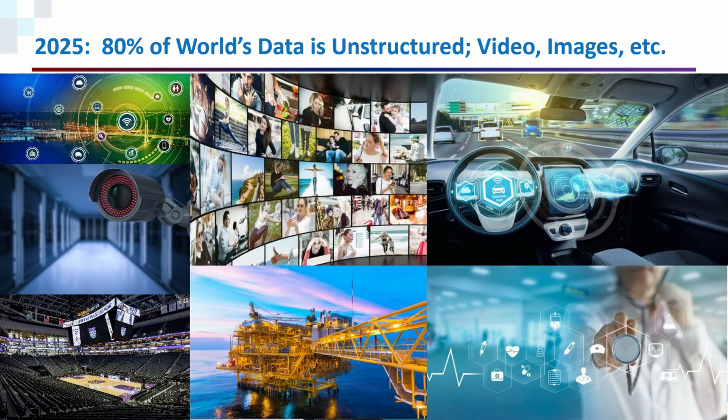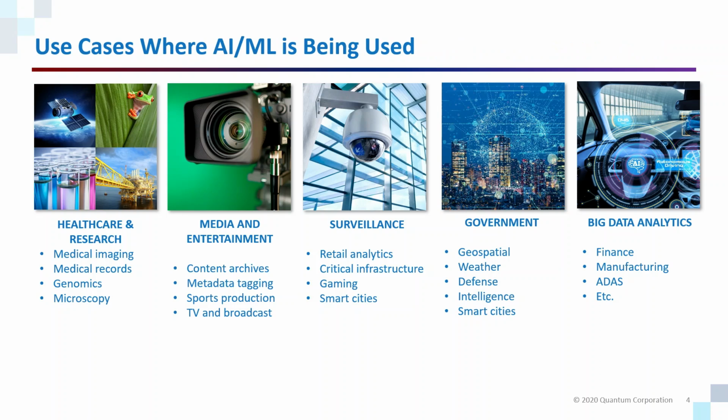There's broad industry and analyst consensus that by 2025, 80% of all the world's data is going to be unstructured. The biggest subset of that data is video and high-resolution images used in industries across the globe, and there's a strong correlation between these types of data sets and the fields of AI and machine learning. Certainly much of what we're seeing is AI and machine learning being applied to gain insight out of large unstructured data sets. Here are some of the examples where we've actually seen artificial intelligence and machine learning being used across a number of different industries.